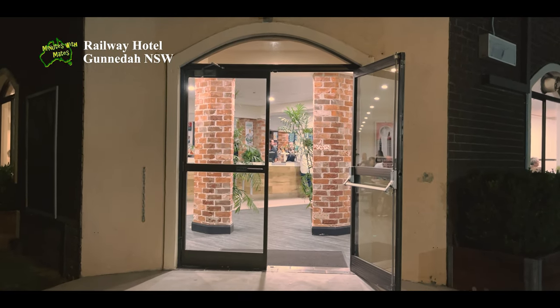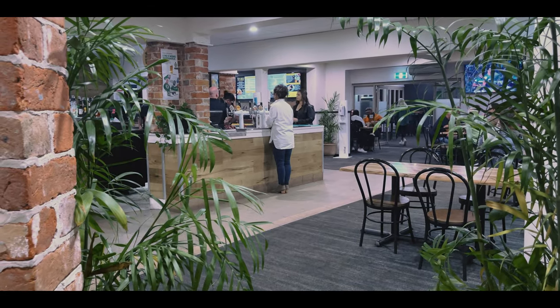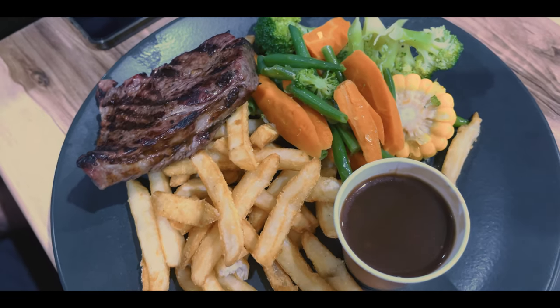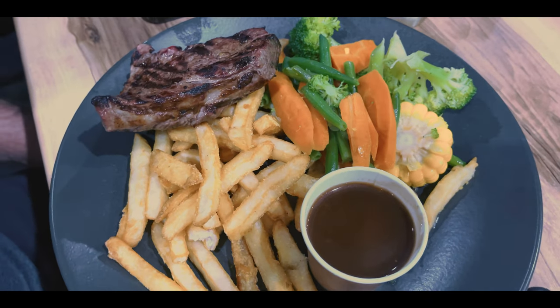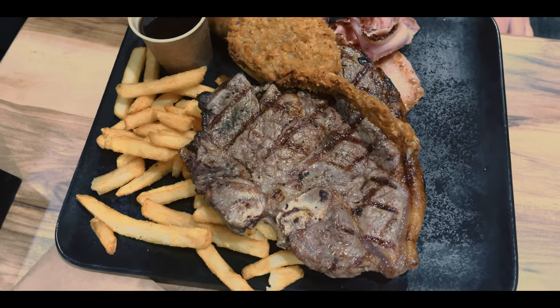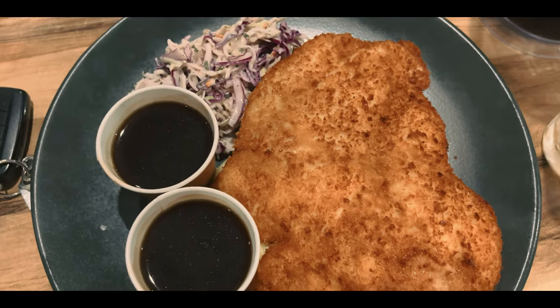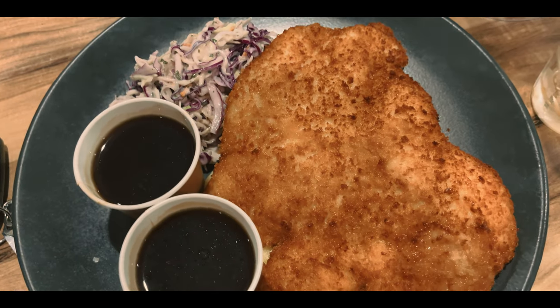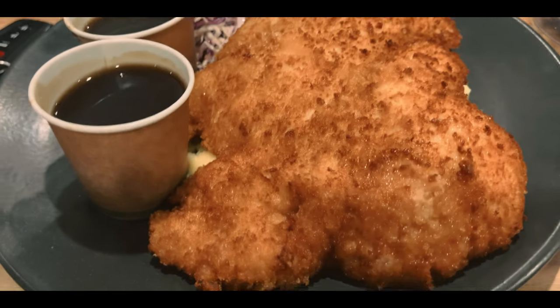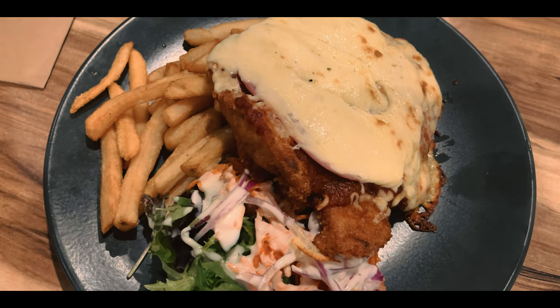At the end of the day, we had dinner at the Railway Hotel with family. Rump steak and veggies. Mixed grill, no veggies. Chicken schnitzel and coleslaw. Classic chicken parmy and salad.